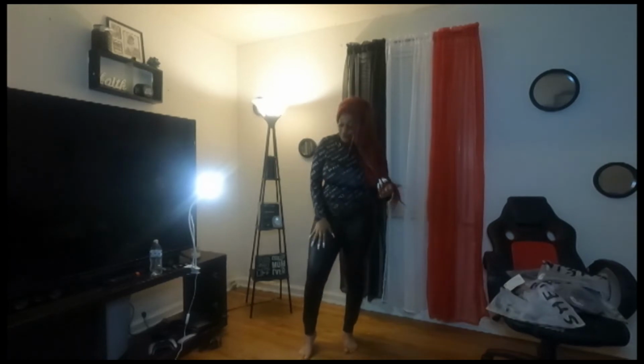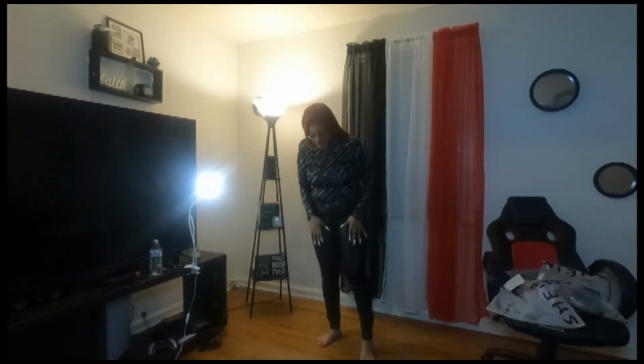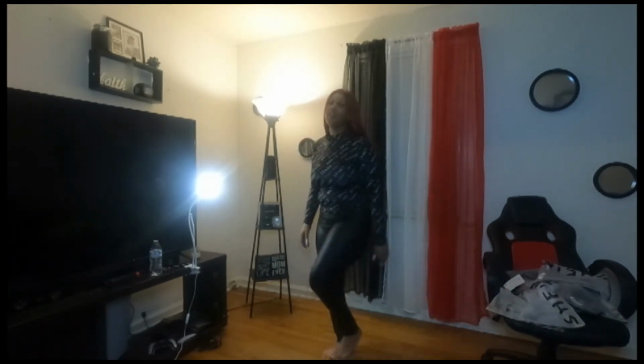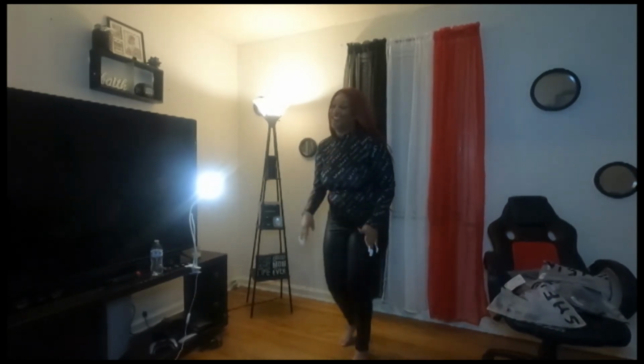Now, I'm not gonna lie, these pants fit perfect. I was nervous to get these from Shein because, you know, it's from China, and I know they probably run small, but I actually got a size up, and it fits perfect. It's very comfortable. The only thing I hate about these pants is when you walk and make that noise.